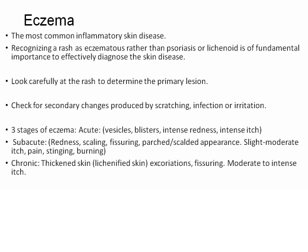Eczema is the most common inflammatory skin disease. Recognizing a rash as eczematous rather than psoriasis or lichenified is really important in effectively diagnosing a skin disease so that you can treat it, even though some of the treatments are similar. You want to look carefully at the rash to determine the primary lesion and then look for your secondary lesion for an infection or irritation.